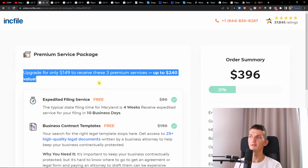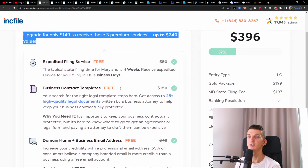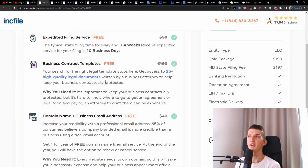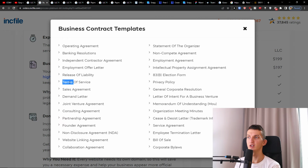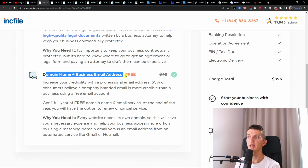Then you see the upgrade for only $149 to receive these free premium services. So if you didn't choose the expedited filing service before, you can simply choose the premium service package, and you would have the business contract templates here. Like let's say sales agreement, terms of service, privacy policy, and many others. And then you're going to have the option to have also domain name and business email address.